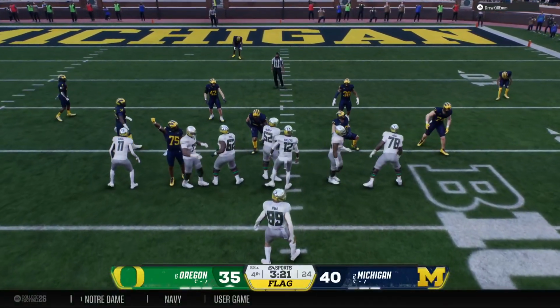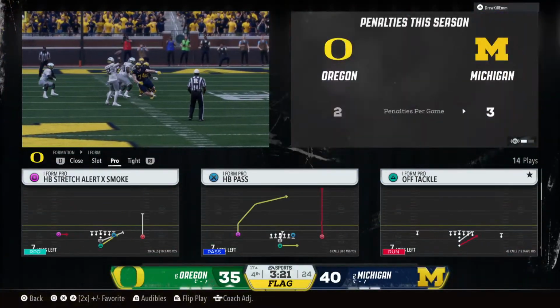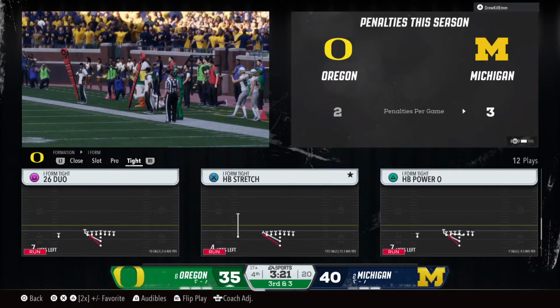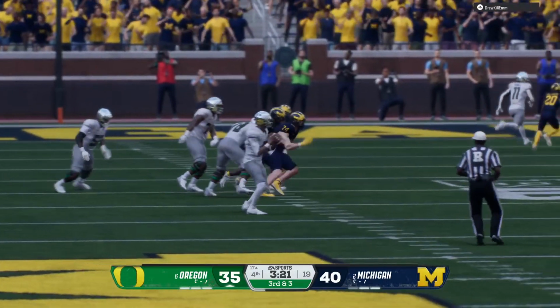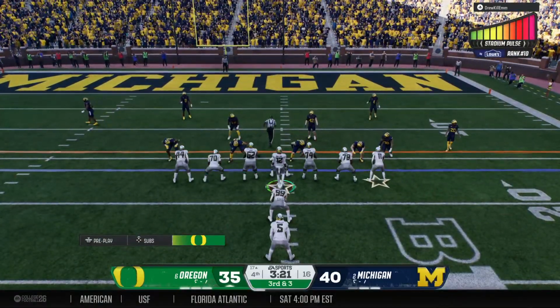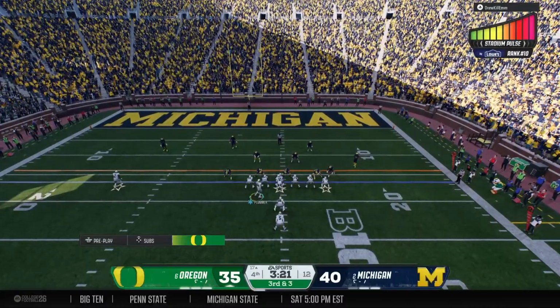A flag before the snap. Looked like the defense jumped into the neutral zone there. Pretty easy call for the head coach. He will accept that penalty, of course. And here comes the noise. This crowd is trying to inspire this defense to make a big red zone stop.